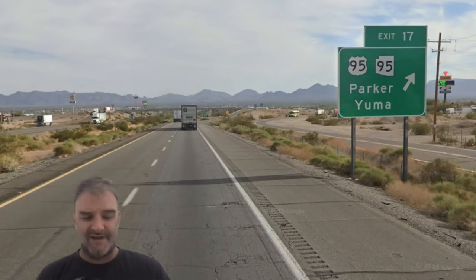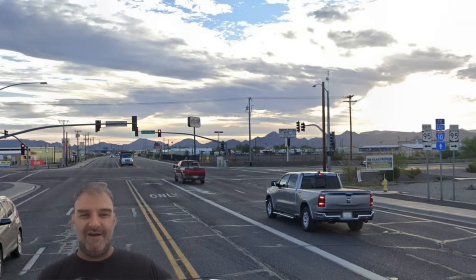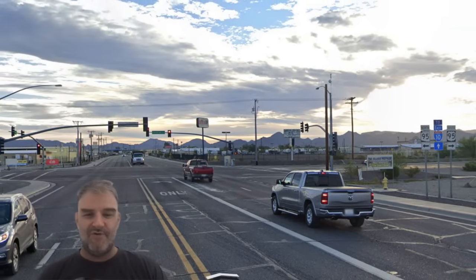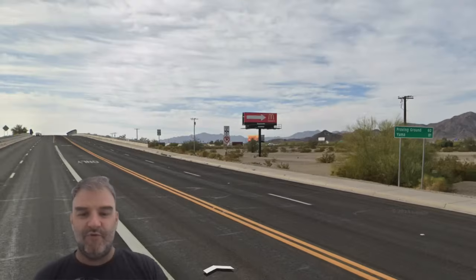And shortly across the border, we are exiting I-10, and we are signed for Parker and Yuma. And this is actually in Quartzsite, so I don't know why Quartzsite's not signed. So you head off the ramp, and you get out onto Quartzsite. You have to kind of do a 270-degree turn around a ways to get back to proper US 95. We see we've got Proving Ground 60 miles away, and Yuma 81. Not much out here. This is where we cross I-10, quite a ways away from where we got off I-10.